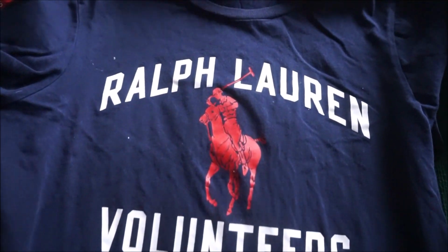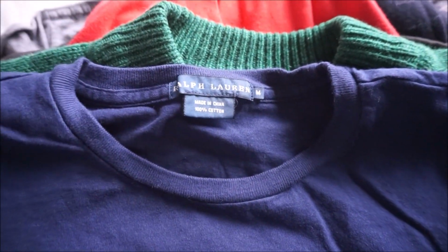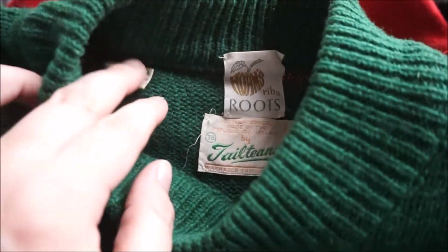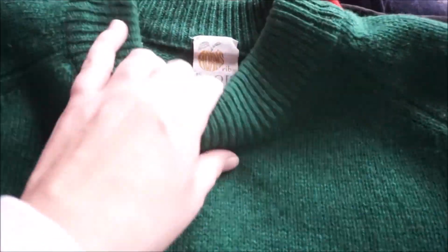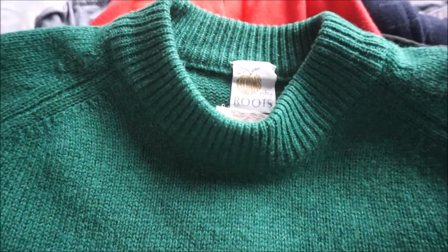I did get this Ralph Lauren Volunteers t-shirt. Here's the label. Not too sure if it's vintage, but anything that's Ralph Lauren, it has like the polo pony on it, I do end up getting. I believe this is a 60s label. I'll have to look it up. Anything that's like 100% wool, this is lamb's wool. It's in good condition. I like to pick up anything that's like natural fibers like silk, wool, cashmere.